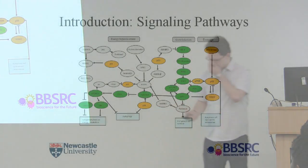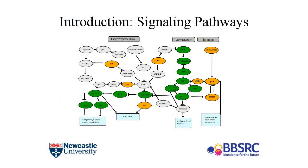So it's well known in aging that the connections between nutrient signaling, damage response, and stress response are all one interconnected system, and all really important for aging pathologies, aging conditions. But the overall dynamics of the system are still relatively up for debate, should we say. In particular, the reaction of this system to ROS.